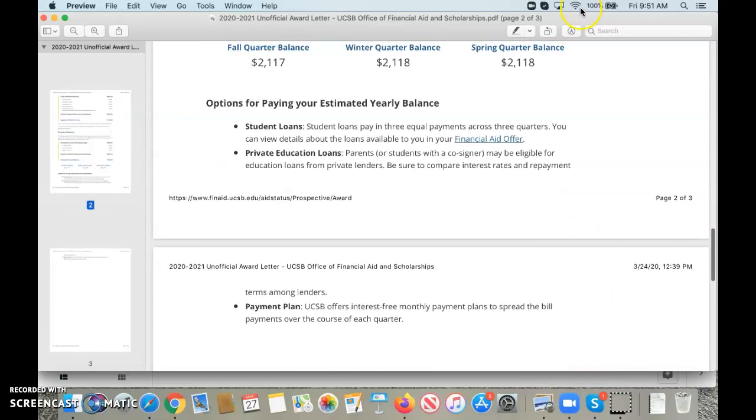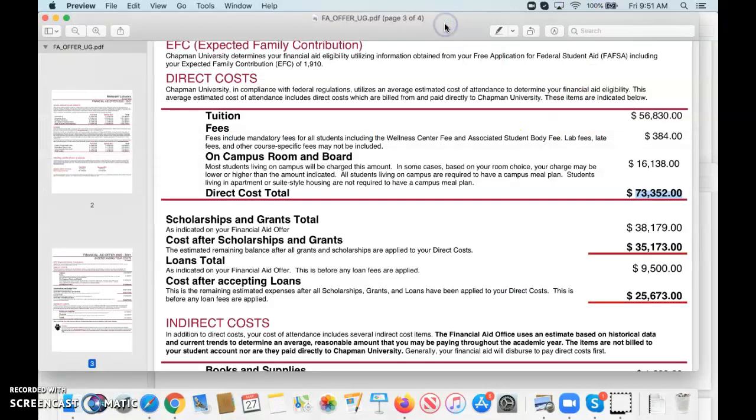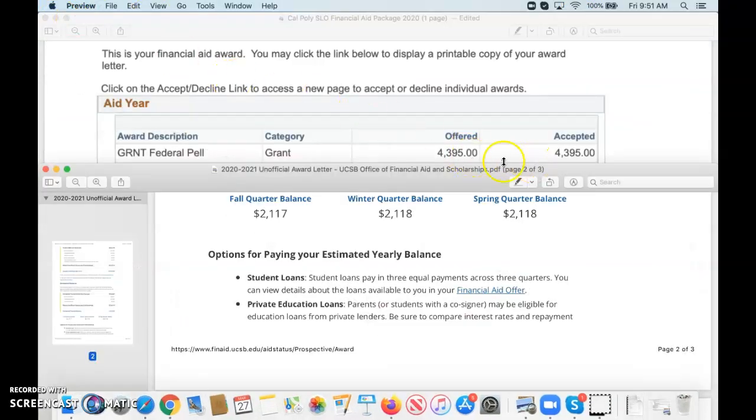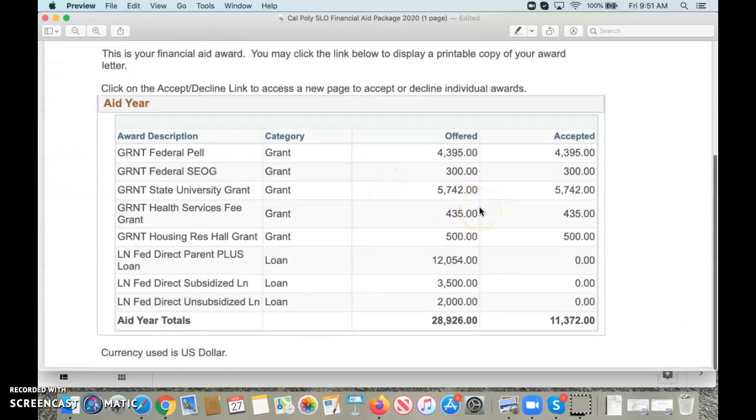So the next step, hopefully, in reading these three packages, is that it helps you understand the basics of the different items on each package. Depending on what schools are coming through your portals, it's going to look a little bit different, but the terminology is going to be the same. Long story short, you want to avoid this Parent PLUS loan, and I'll tell you why.